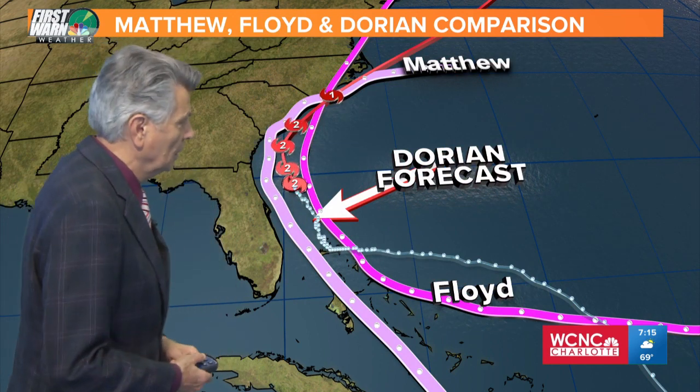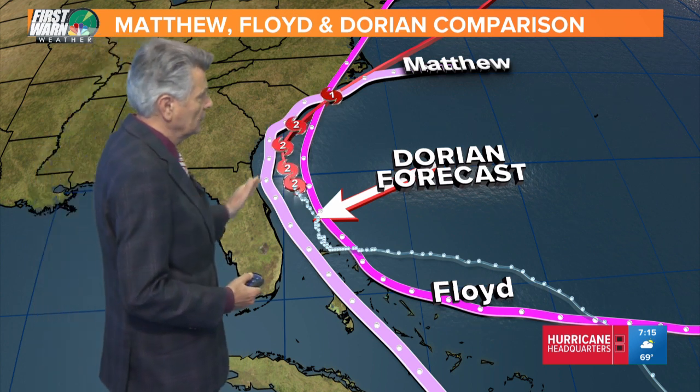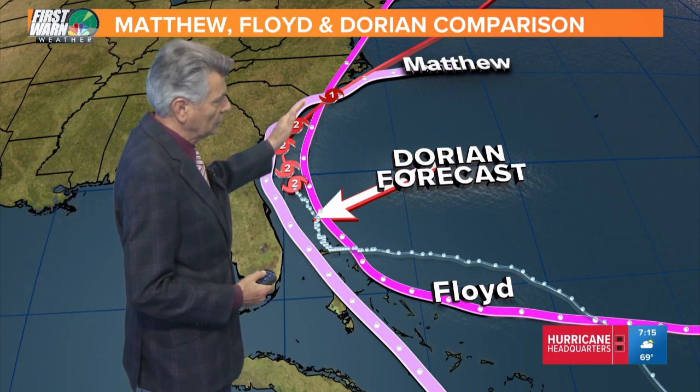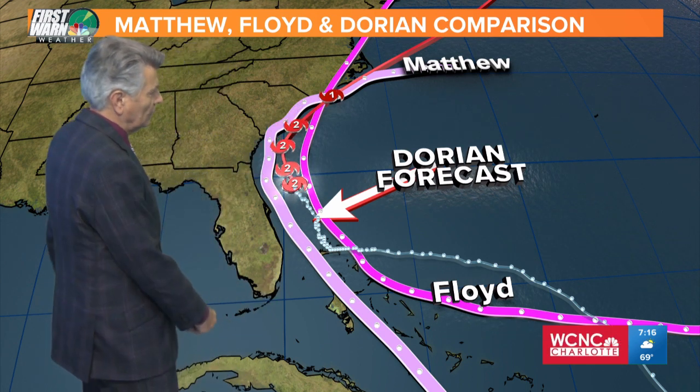We compare some of the storms that we think about. Hurricane Matthew moved inland, tracked across areas pretty close to Charleston, then took that turn up towards Wilmington. So this is a storm not like that.